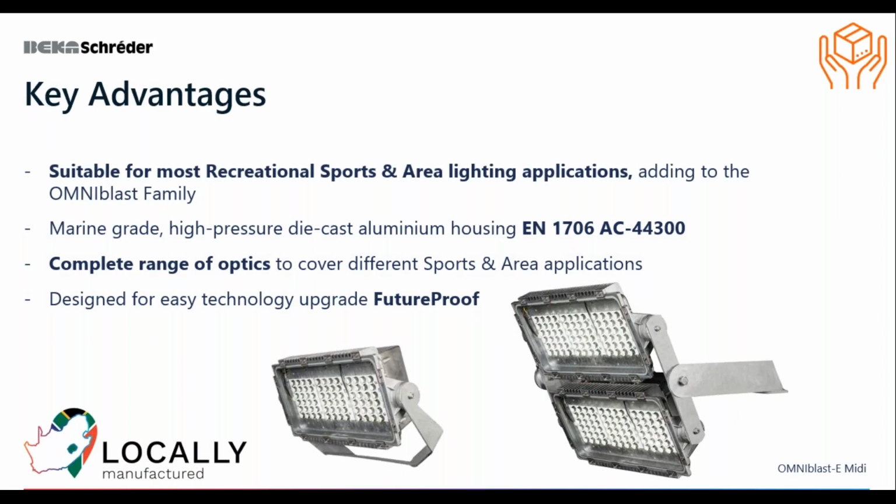Again, this family has really been focusing on the recreational sport and area lighting application, and we're really happy. And you would have seen over the past week the OMNIBLAST-E MIDI family being launched externally, and now this is just really to wrap up and give you a full understanding of the advantages, characteristics and features of the product.